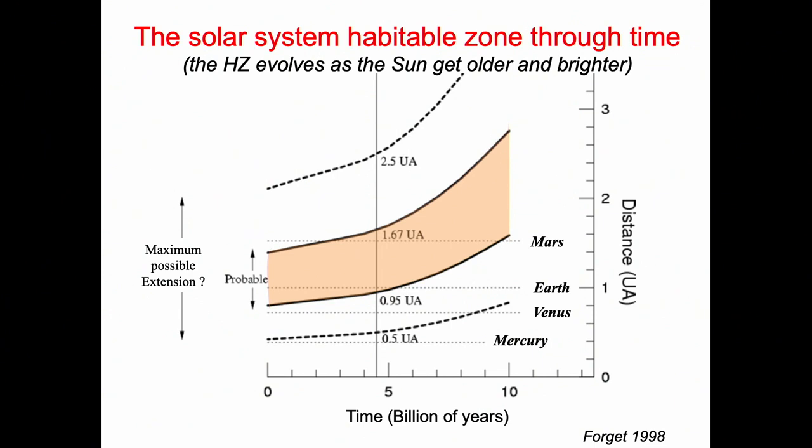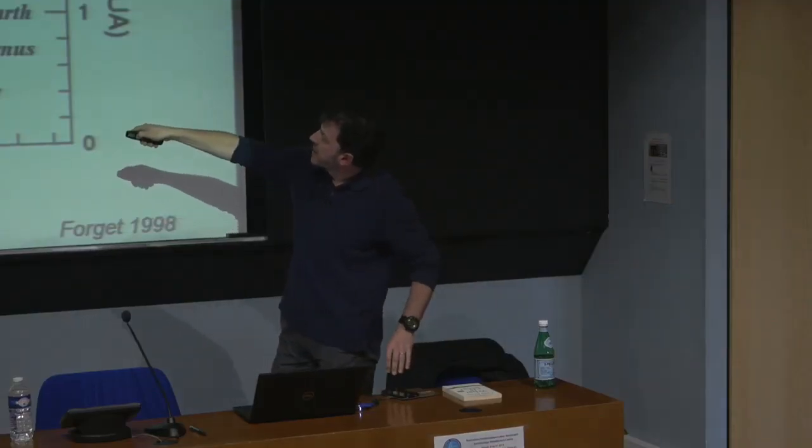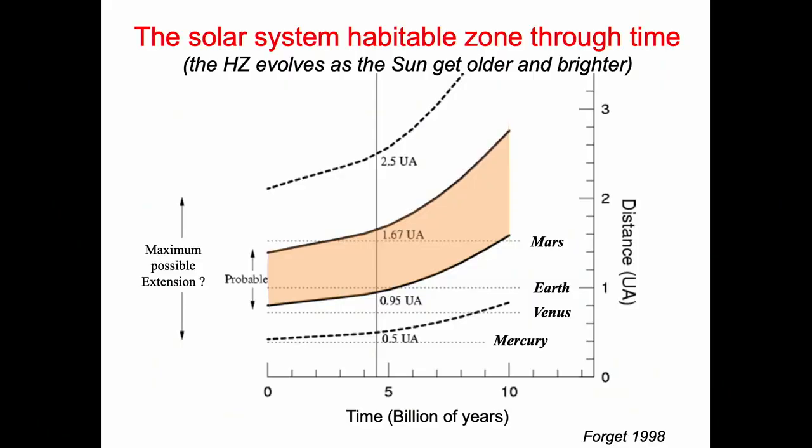You can see that the Earth is here now. It started in the habitable zone, but far from the inner side limit, meaning that it needed some greenhouse effect to be habitable. And the greenhouse effect adapted until now. We have a weak greenhouse effect, believe me. And in the future, of course, it will leave the habitable zone in typically 1 billion years from now. In theory, the ocean will vaporize and it will be the end of the world. So 1 billion years from now, we have time.